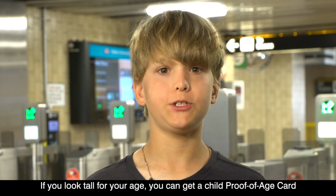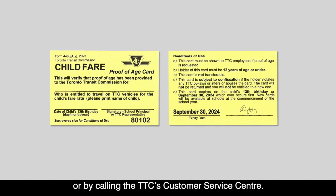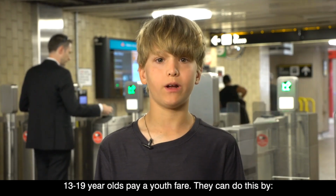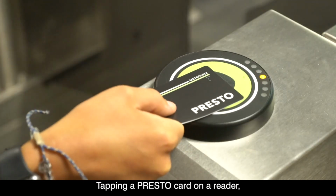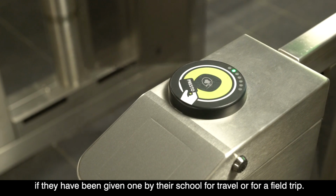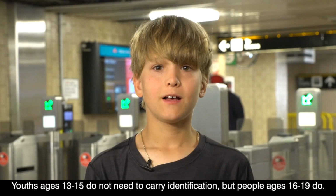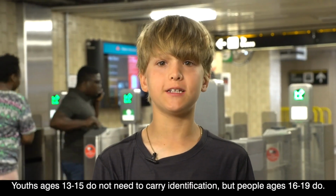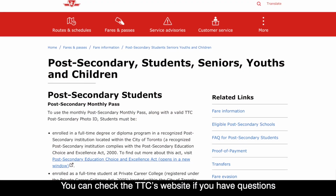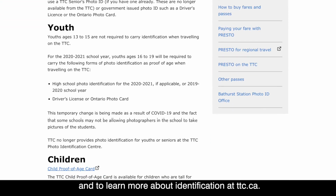If you look tall for your age, you can get a child proof of age card from your principal at your school or by calling the TTC Customer Service Center. 13 to 19-year-olds pay a youth fare. They can do this by tapping a Presto card on the reader, tapping a Presto ticket on the reader if they have been given one by their school for travel or for a field trip, or using exact cash. Youths ages 13 to 15 do not need to carry identification, but people ages 16 to 19 do. You can check the TTC's website if you have questions and to learn more about identification at ttc.ca.